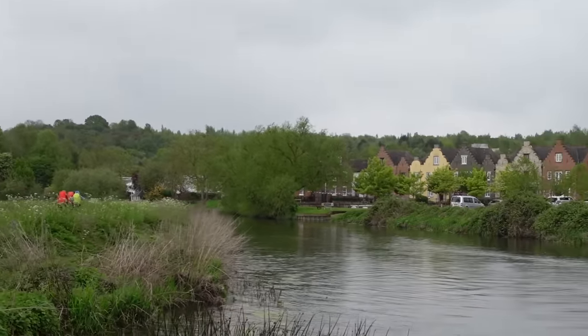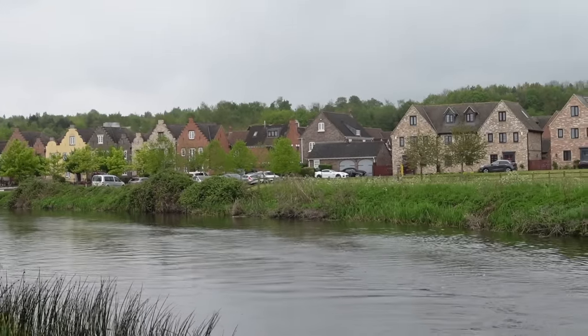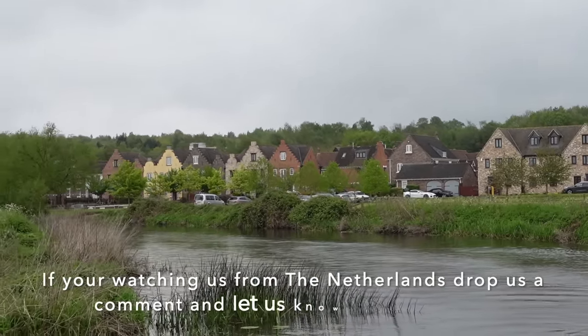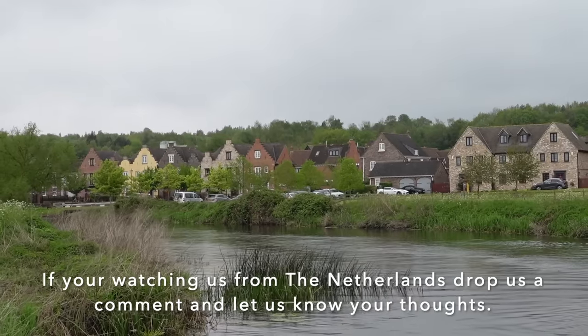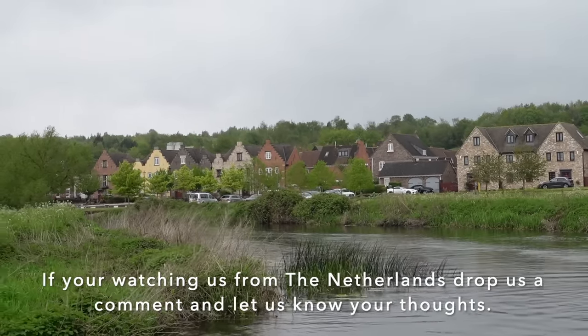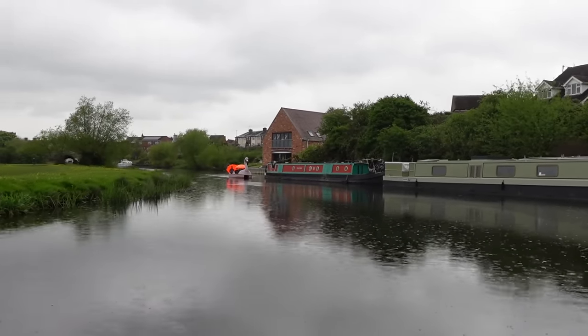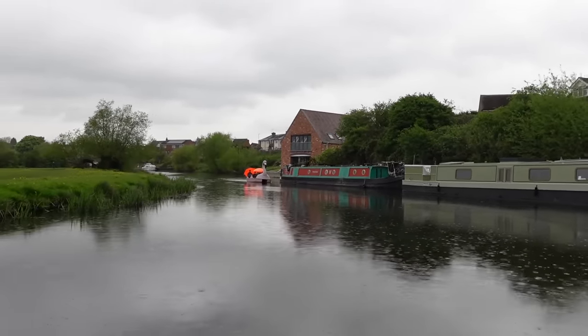Going past the pretty little village of Mountsorrel, which is lovely. We were saying that the houses look quite Dutch in their architecture, the ones on the left especially. We've got a pink flamingo coming up with bright orange umbrellas, so we're definitely not going to miss it. No idea where they're going and how we're going to pass them.